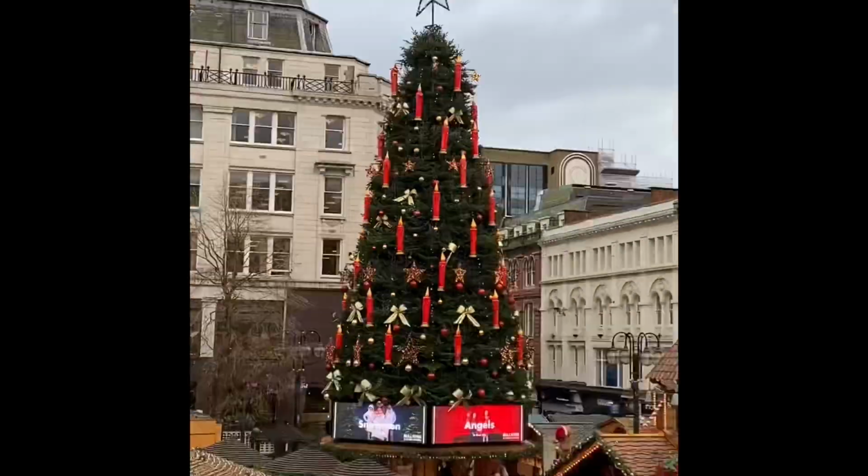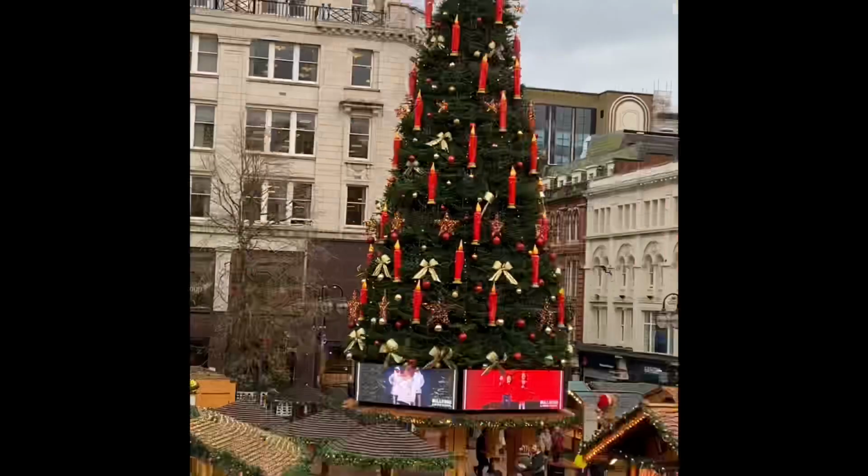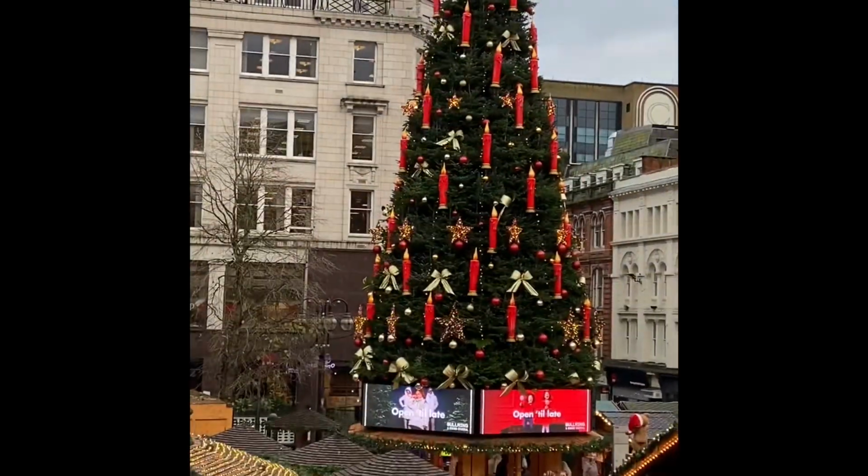Found the big Christmas tree, star on top. I think it's, are they candles? Yeah, they're candles, in the middle of Victoria Square. So we've just been in the Hirsch buying Christmas presents. Can't show you what we got because that would spoil it and they might watch the vlog. And now, hi. There's Mum.